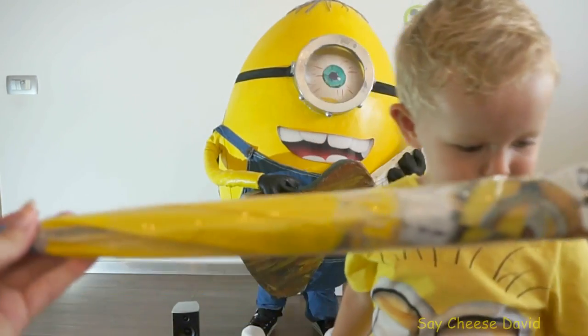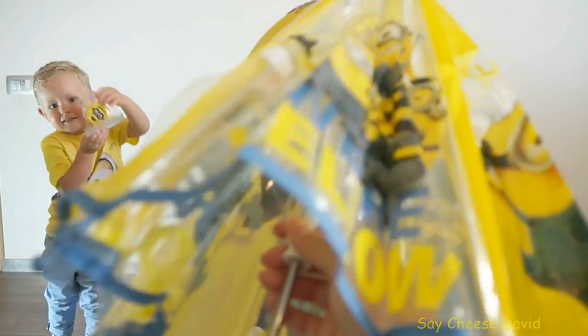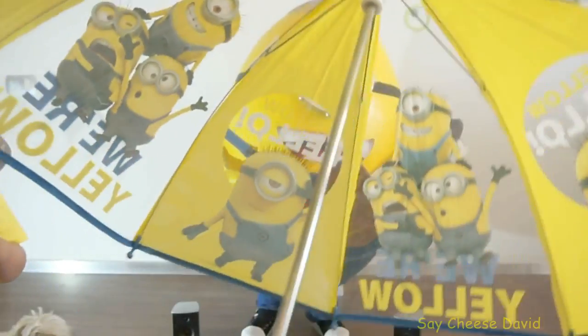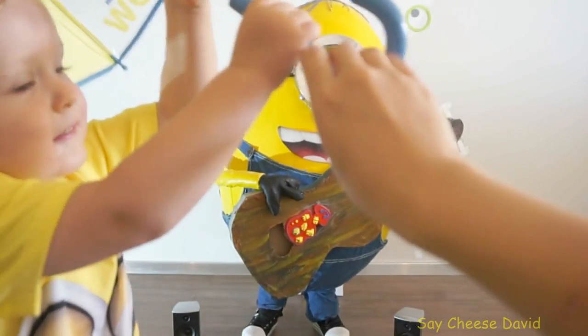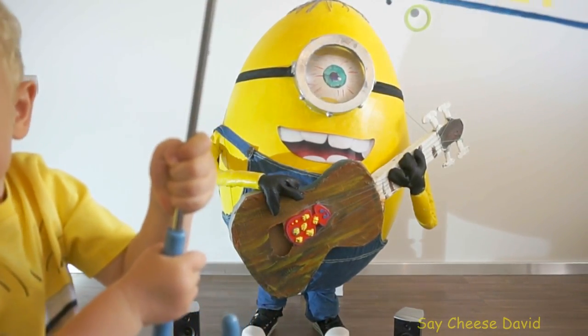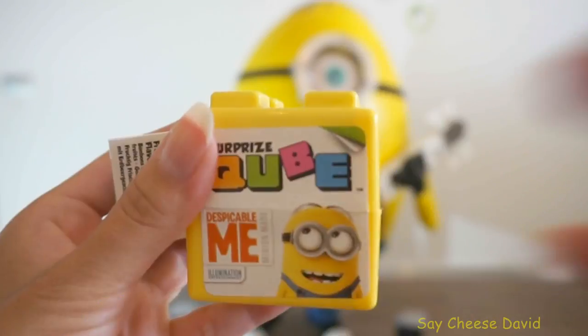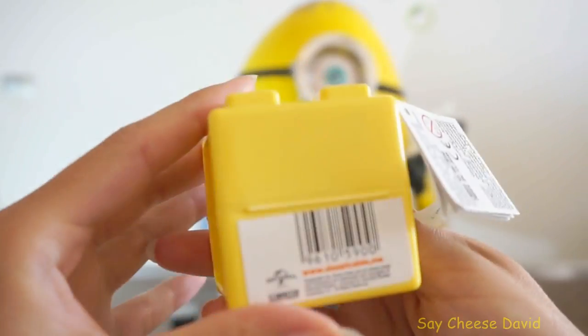Let's see. Hey, we have an umbrella! Wow, David! Let's test it. Look at this, David. This is a surprise cube, and we will open it and see later on what we have inside.